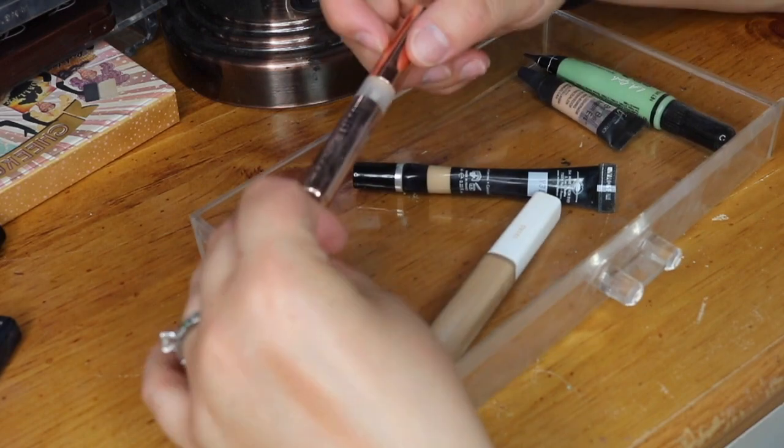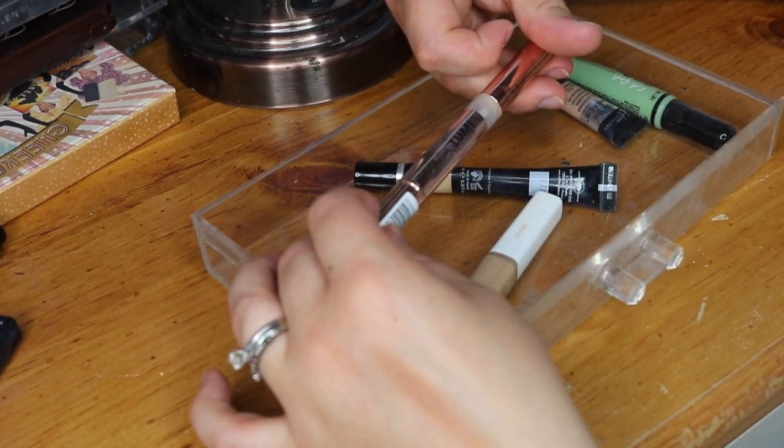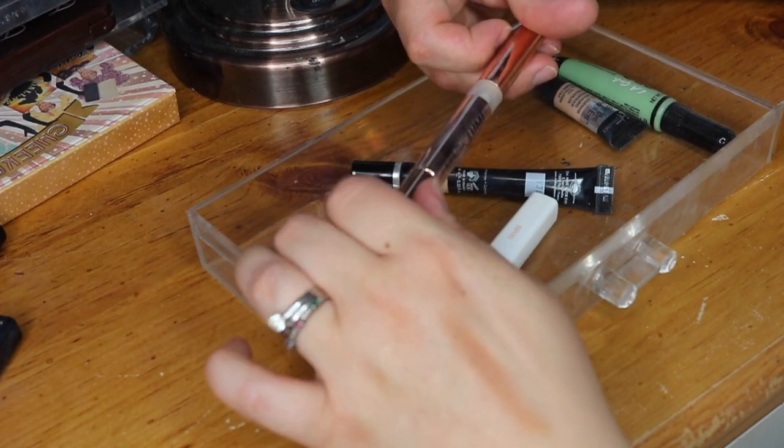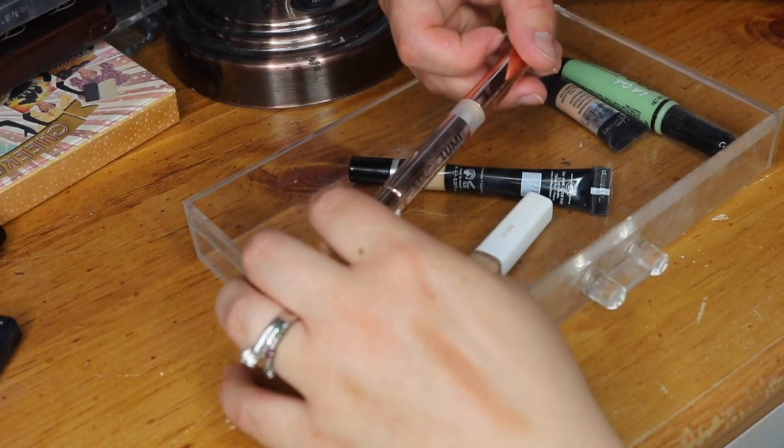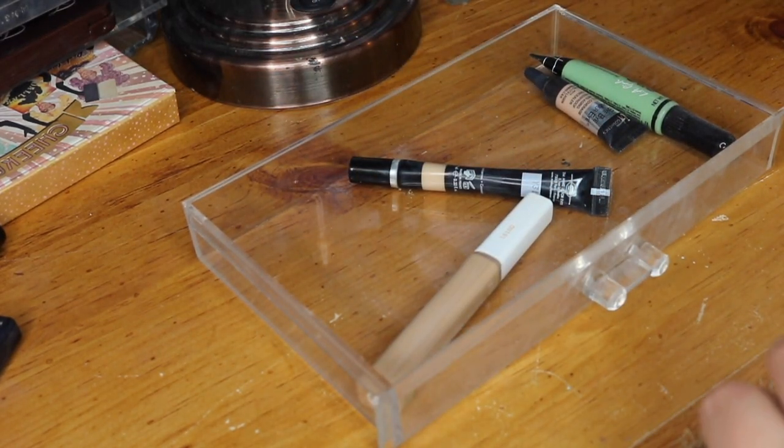I'm just going to toss this. This is the L'Oreal Magic Lumi Highlighter Illuminator. I really like this. I actually wish I had repurchased this when I went shopping, but I don't know if you can tell, there's nothing left in there. So I'm just going to toss that.